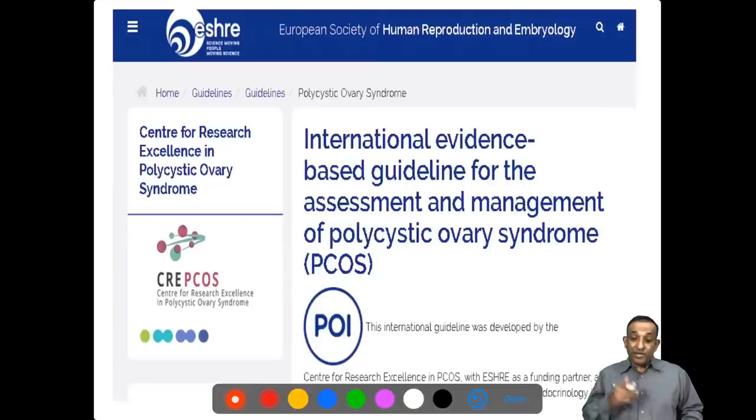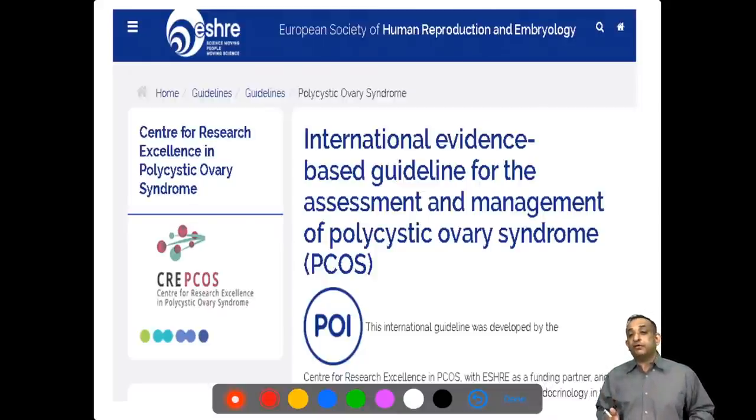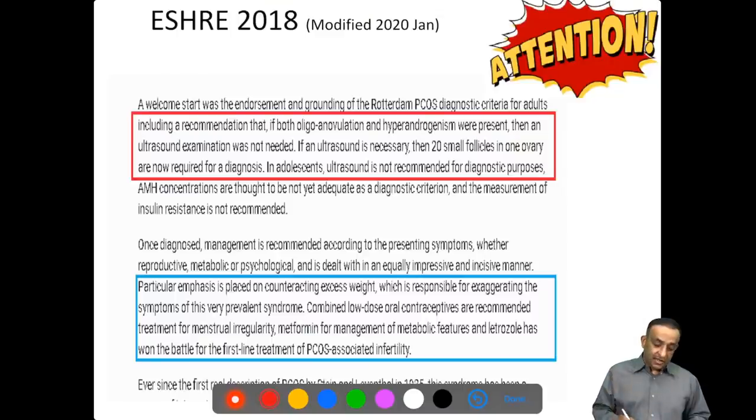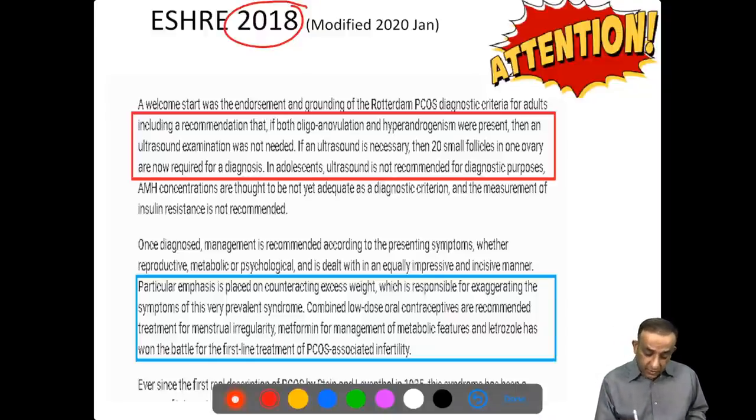And let's go on to see some recent evidence. 2018, modification 2019 and 2020. The international evidence-based guideline for the assessment and management of PCOS. Everybody has come to this conclusion. The ESHRE 2018 conference in Barcelona. I was part of that conference. I had gone and presented something there. Of course, the PCOS lectures were the most exciting lectures for all infertility specialists. Then these criteria were modified in 2020 January.